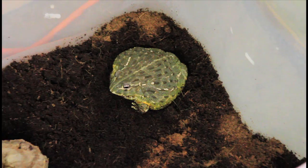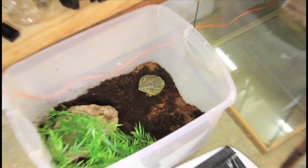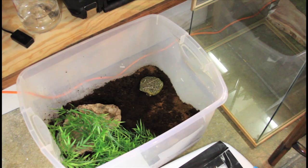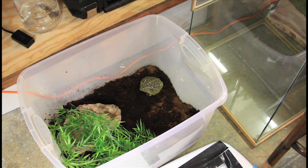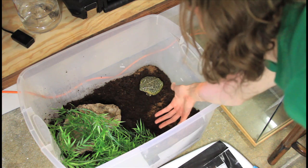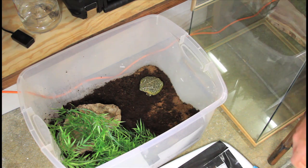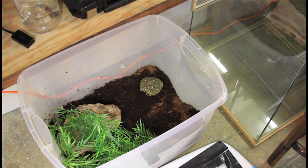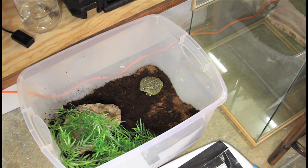You can maybe pull out and do a better size reference so you can really see how big he is. Because in that, he looks way bigger than he actually is. My hand down here. And then again, I have enormous fingers, so it doesn't really do a ton of justice either.